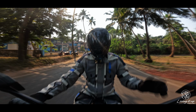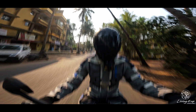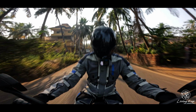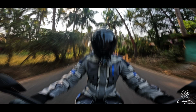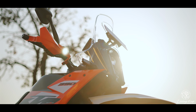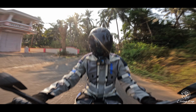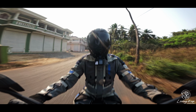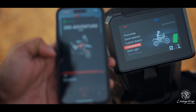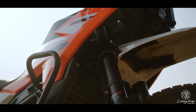And in terms of the way this looks, you can see that this has been inspired by their rally motorcycle. I love the way the front looks with the projector lamp. It has a really good rally feel. This one also gets the new updated TFT dash, which we have seen on the Duke 390. And the tank size has remained the same, 14.5 liters.